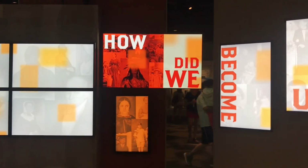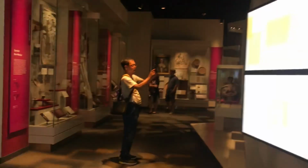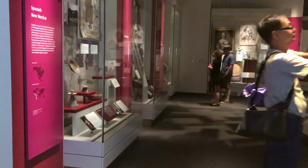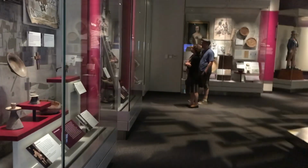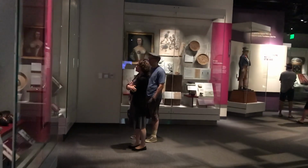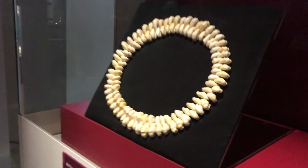As we moved on to the next exhibit, I found this. How did we become us? I was really curious as to what could be inside of here. Really didn't know. The doors were kind of sealed off and you had to walk around before you actually got into the display. But whenever I arrived, it was really neat, guys. There were a lot of smaller things in here, which really told the story of us as Americans as a whole.